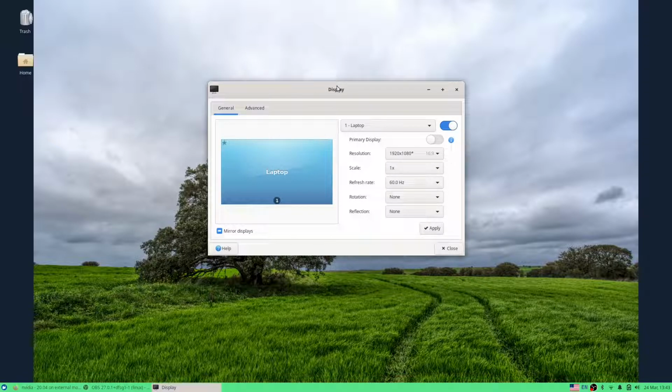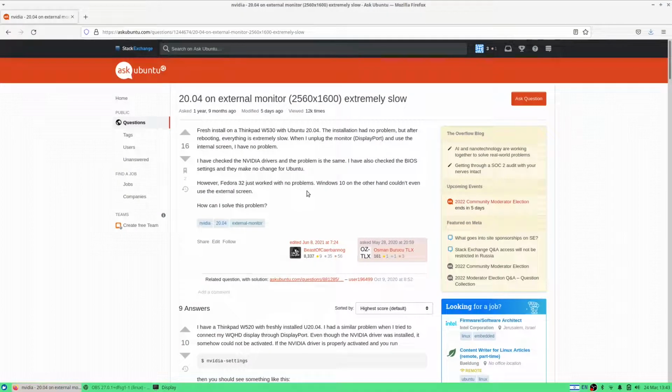So I googled it a bit, and I found this question on the Ask Ubuntu forums, and basically they give the solution here, so I leave a link in the video description below so you can look for yourself. But to sum it up, we need to do two things. First, we have to make sure that we have the latest Nvidia drivers.